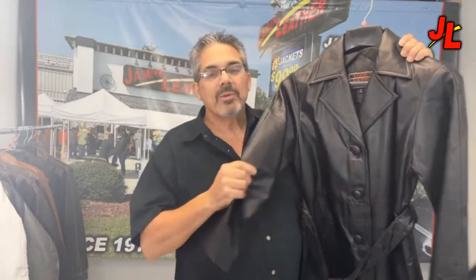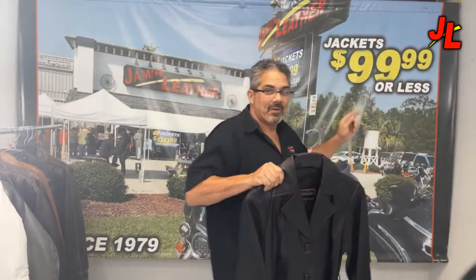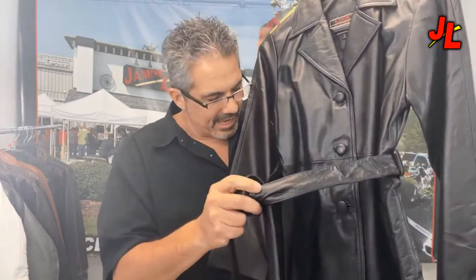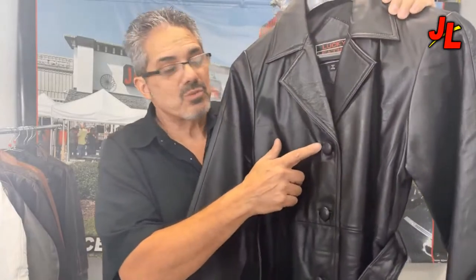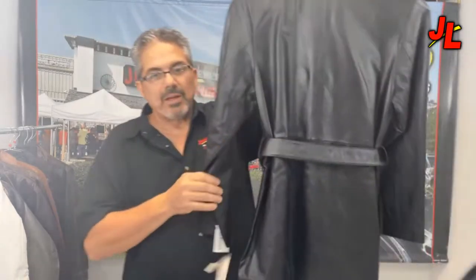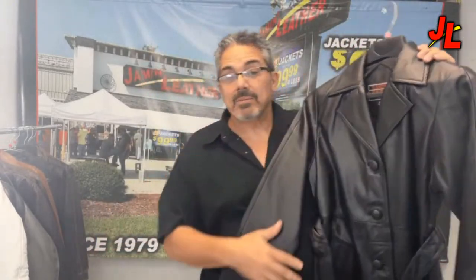Okay, we've got this really nice soft lambskin leather jacket right here for a steal of a price. Check it out. It's got the leather belt that's removable, and you can wear that with or without the belt. Tie it on if you'd like to. It's got the leather buttons as well, as you can see. Nice soft satin lining. There's your belt on the back side. It's a 3/4 length, so it covers the butt if you want to keep that butt nice and hidden.